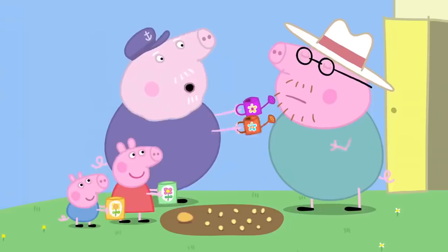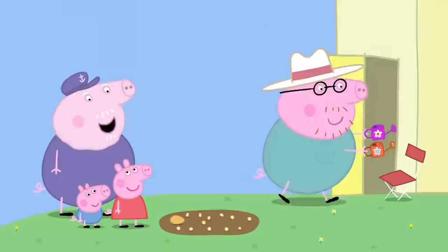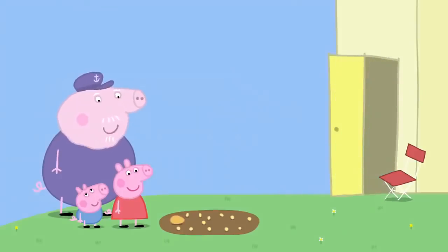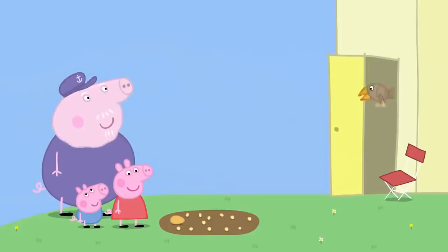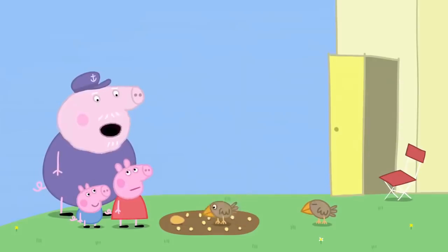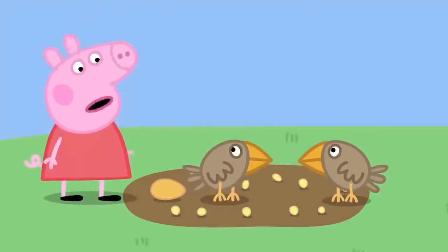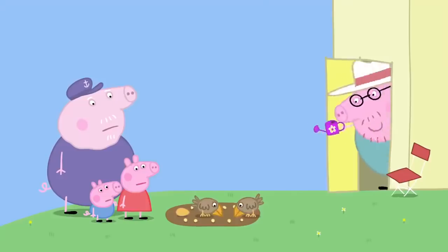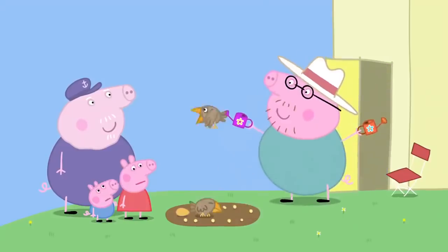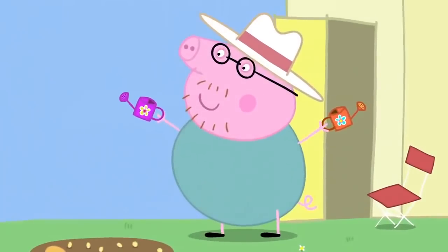Could you fetch us some water, Daddy Pig? Okay. Seeds need water to grow. They get very thirsty. Some little birds have come to watch. Don't let the birds eat the seeds, Peppa. Shoo, shoo, fly away, birdies. Here's the water. Daddy scared the bird pets away. Oh, Daddy Pig looks like a scarecrow.